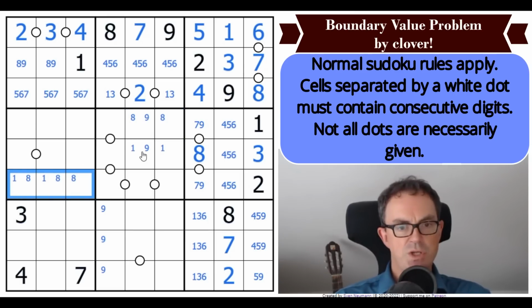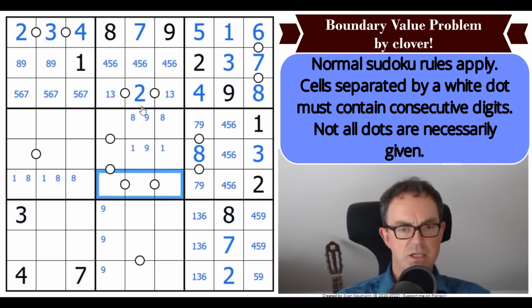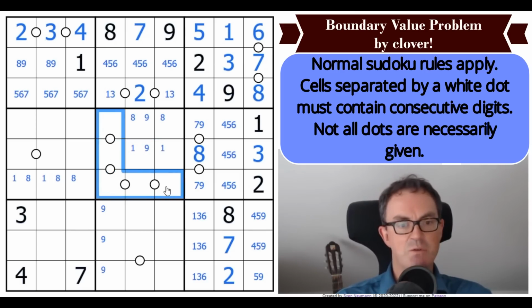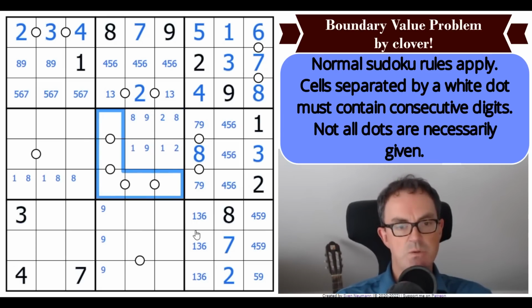Now, 2, this is the critical one. 2, we looked at this, I'm sure we did. So now 2 is an extreme digit because 1 is not an extreme digit in the sense that it cannot go on the white dots. And if you put 2 here, you've got to put 3 there, and that doesn't work. So 2 is in this 2 by 2 as well, which means this sequence is 3, 4, 5, 6, 7, which we know the middle digit is 5.